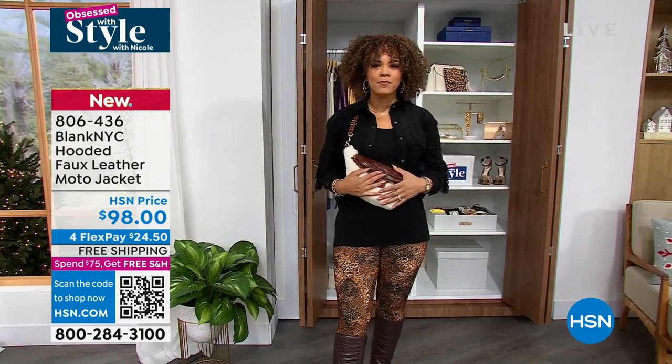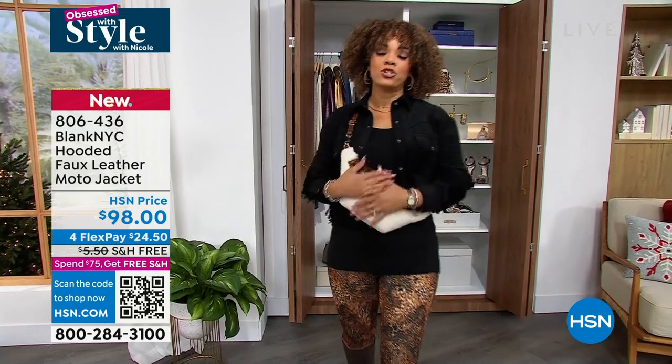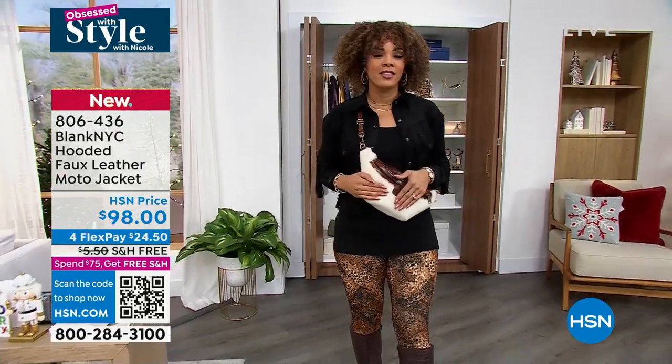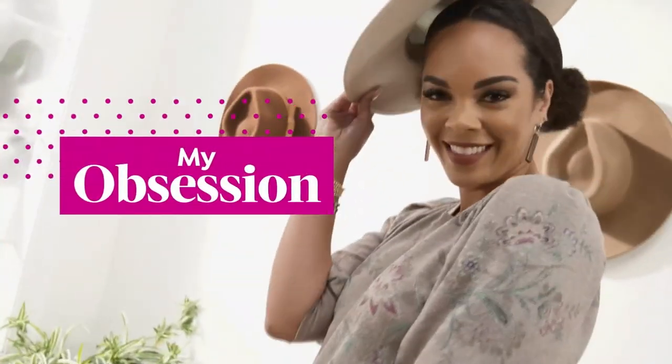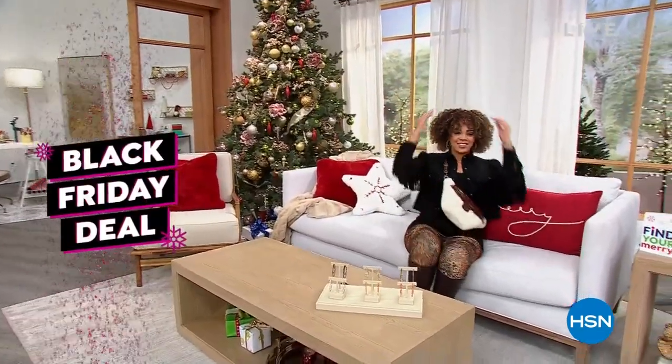Do we still have some of these belt bags? I love these belt bags. A dozen left. And that Sherpa. We do have some other options, but in that Sherpa, a dozen left on this one. Okay, you ready? Come on over. I want to show you my obsession. I am so excited for this.